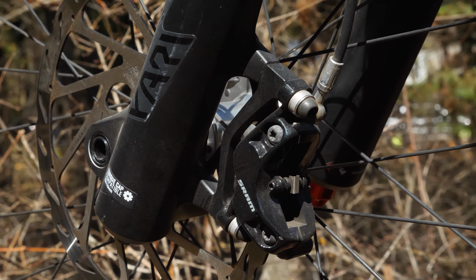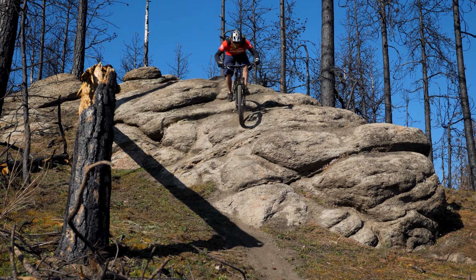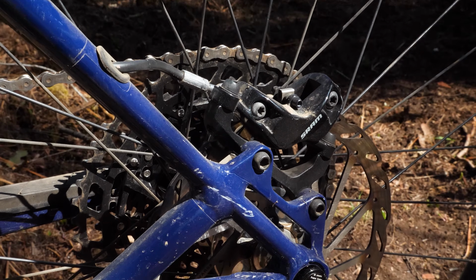Also, the 4-pot SRAM Guide T brakes give this bike plenty of stopping power. I've yet to have the feeling of needing more brake during a ride, but it also probably helps that this bike is so light compared to your average dual suspension trail bike that bringing it to a stop isn't a huge deal.